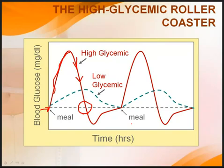Now, if this blood sugar was allowed to keep going down, down, down, what happens is you not only can get a shaky weakness, but you can literally have a seizure or go into a coma. So the body must protect against that, and this low blood sugar stimulates the release of what we call our stress hormones, like adrenaline and cortisol, to drive this blood sugar back up to normal.